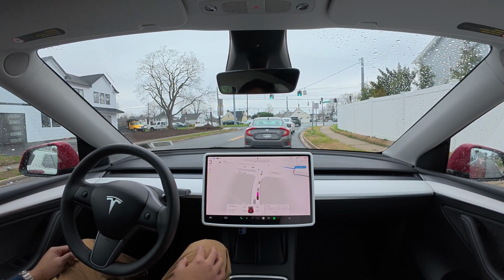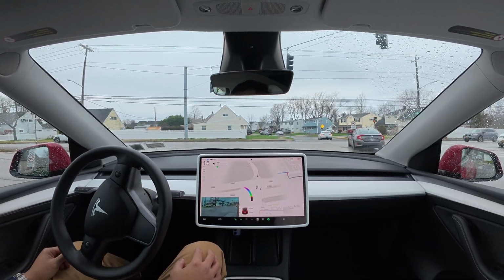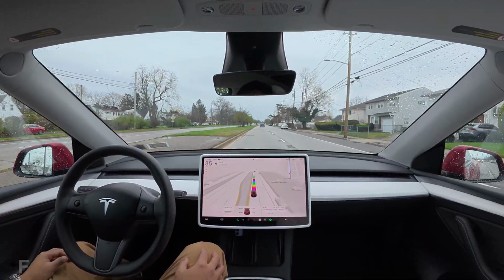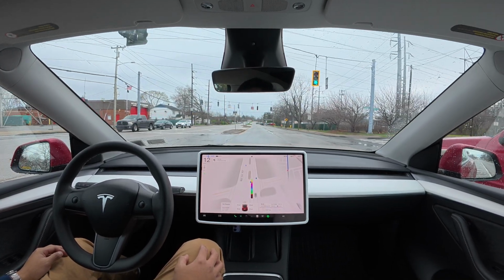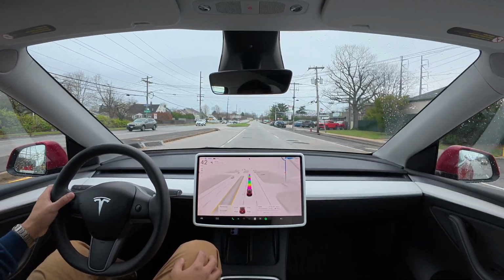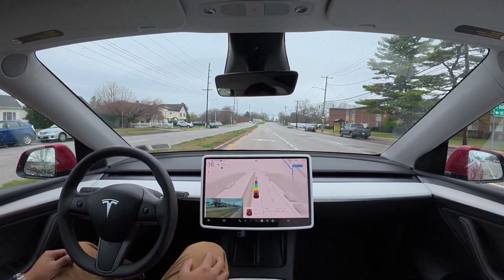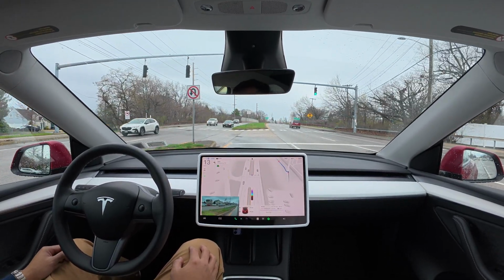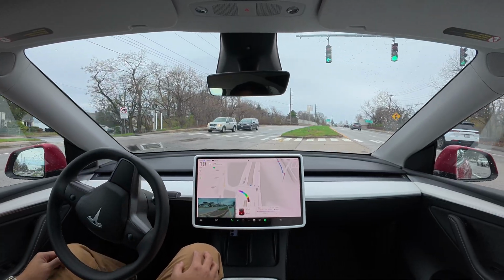So we have a green light here. Now turn left onto N Newbridge Rd. Okay, good. Oncoming traffic is not present, so this is a simple left turn. Okay, now we move forward. In 500 feet, turn left onto North Bellmore Road. Now turn left onto North Bellmore Road. Alright, green arrow is good. Now we turn and we make a right here.